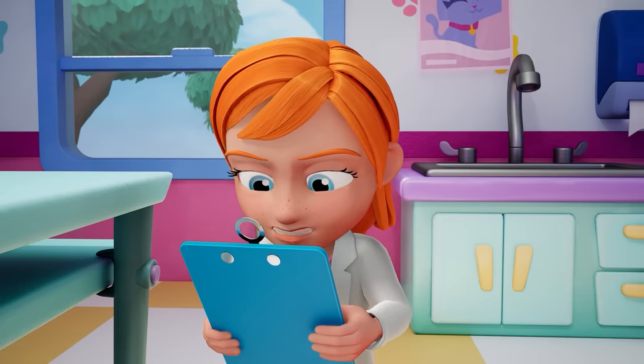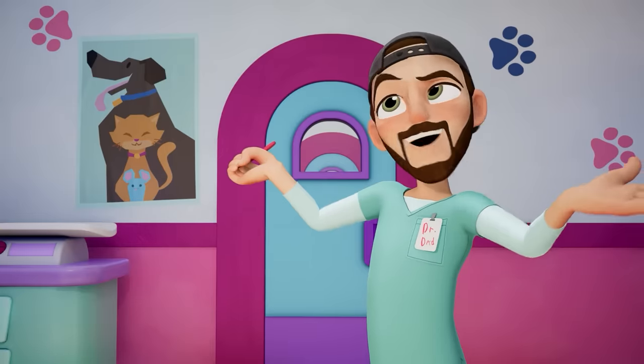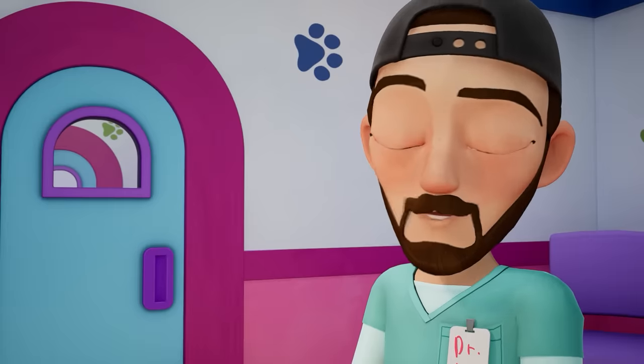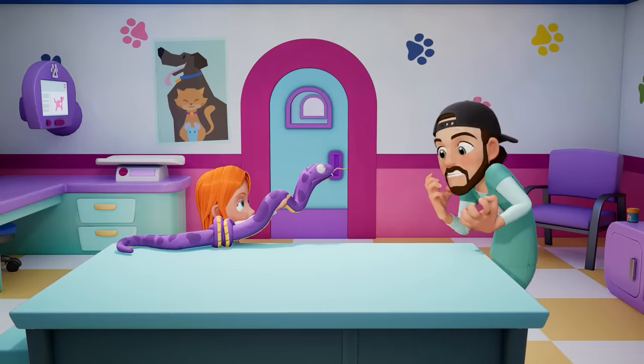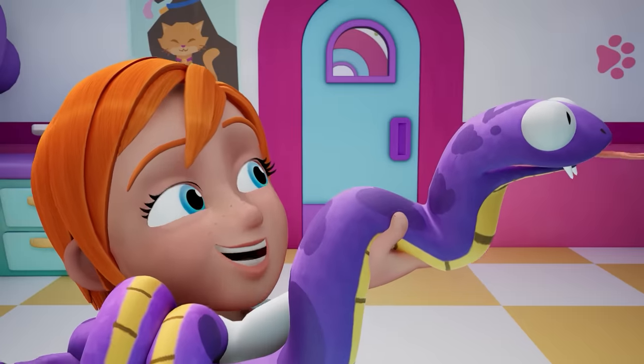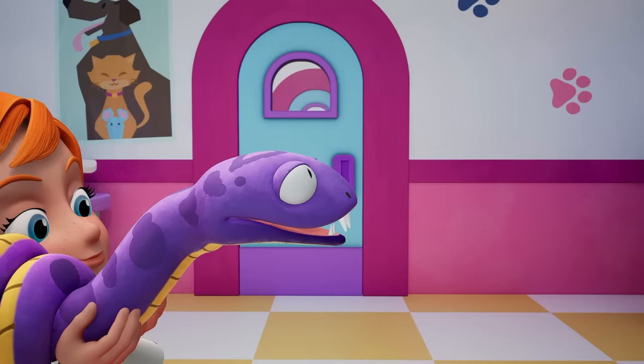Our next patient is scary. As long as it's not a spider or a snake, I am just fine. But I don't do spiders, and I don't do snakes. Come on. It's tied in a knot at least.